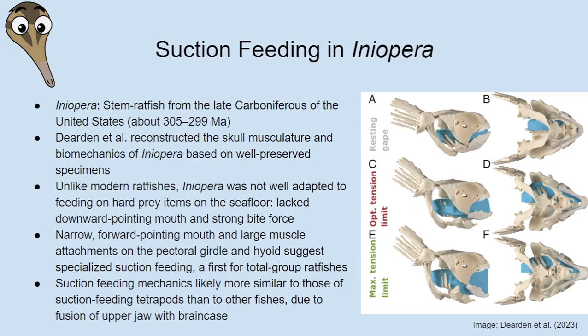that had these really big pectoral fins. They have been likened to the pectoral fins of, say, flying fish, and people have even speculated, I think, that Iniopera and its close relatives could maybe jump out of the water and glide like a flying fish can.